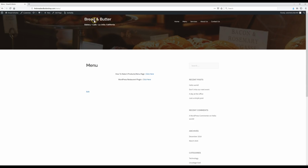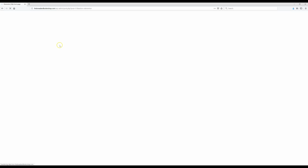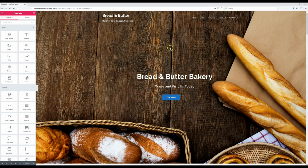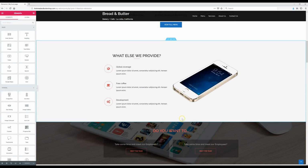Alright, so now I'm going to go back to the home page so we can continue editing the next section. So I'm just going to go back up here and click on Edit with Elementor. Alright, now we're going to scroll down a little bit and edit this second section here. And for this next section, I'm going to change this image here, and then I'm going to change these buttons, the colors and the styles of them, and then I'm going to add in my own custom text. So we'll start with the buttons.